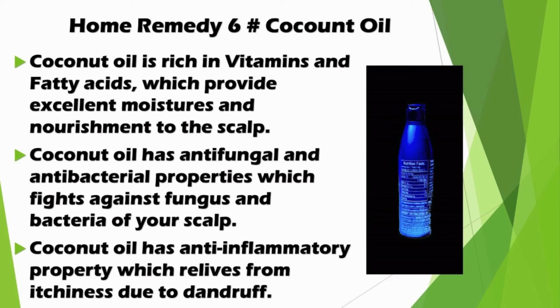Home remedy number 6. Coconut oil for dandruff. Coconut oil is rich in vitamins and fatty acids, which provide excellent moisture and nourishment to the scalp. Coconut oil has antifungal and antibacterial properties which fight against fungus and bacteria on your scalp. Coconut oil has an anti-inflammatory property which relieves itchiness due to dandruff.